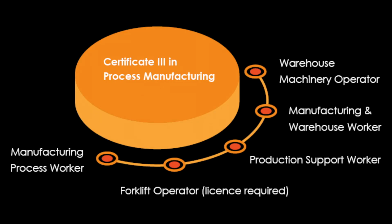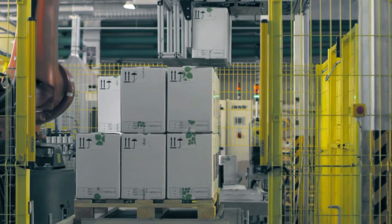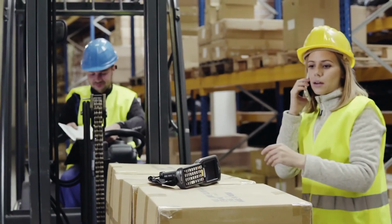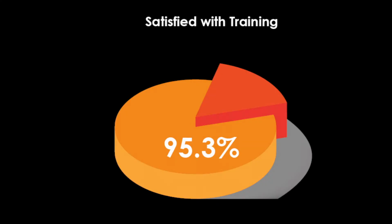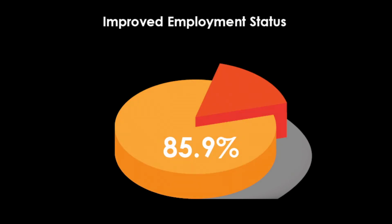This qualification can help you land a number of jobs, including warehouse machinery operator, production support worker, manufacturing and warehouse worker, forklift operator, and manufacturing process worker. The qualification is in demand for a reason. According to myskills.gov.au, over 95% of graduates are satisfied post-training, and the median salary for graduates is $51,400. Of the surveyed graduates for this course, 85.9% went on to be employed or have continued with further study.